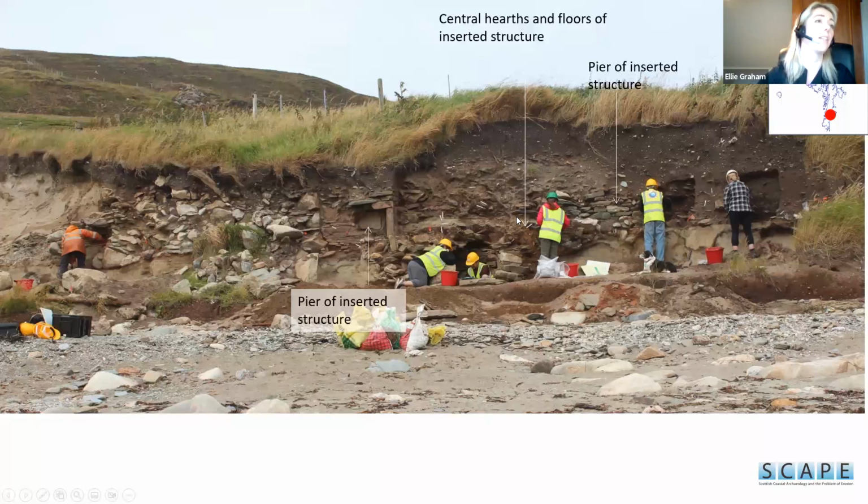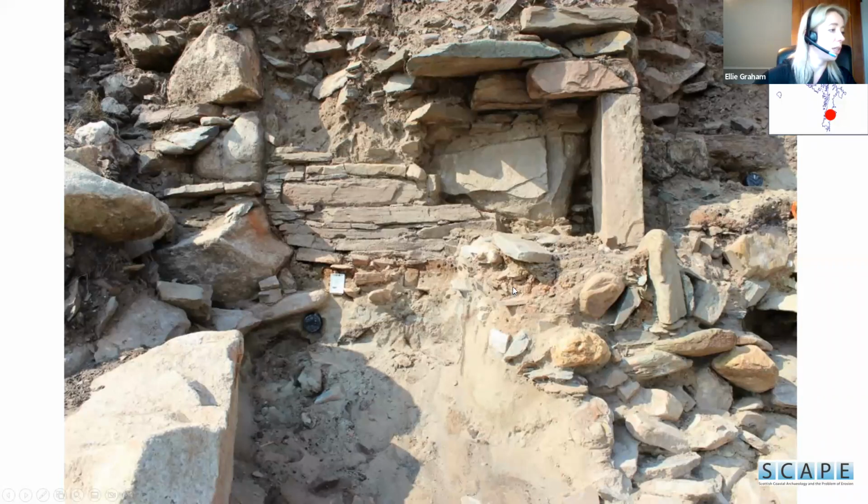So there were inserted piers against the inner faces of the south and the north wall. So that's the south pier there, built against the south arc of the outer broch wall. It had then been subsequently remodelled itself, and the inner face of it was rebuilt with an orthostatic box-like structure. That pink layer underneath it is probably the primary occupation deposits, which were reused as a construction material.